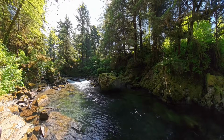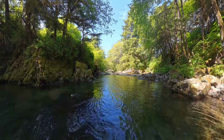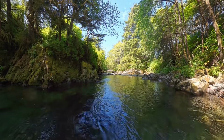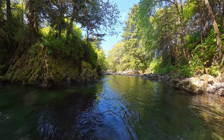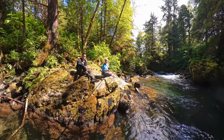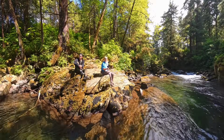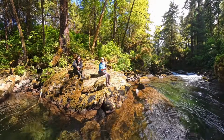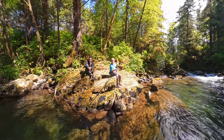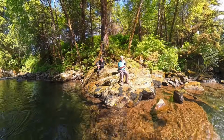Greetings! Today I'm down on Indian River outside of Sitka, Alaska, and I'm in what we call the gorge. I'm checking out a very deep pool here, and what I'm using is my underwater camera on the end of an extending painting pole. And here I am on the right. This is about midsection in the gorge, and we're going to look for some fish.